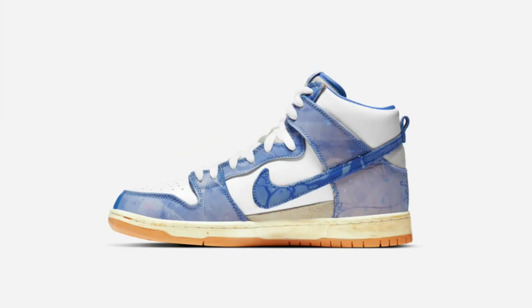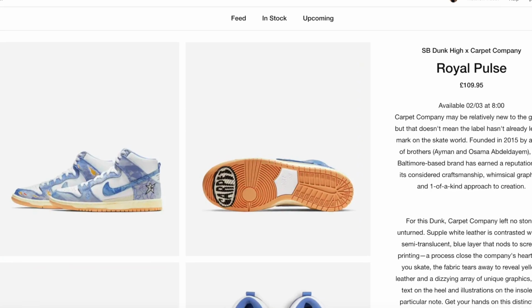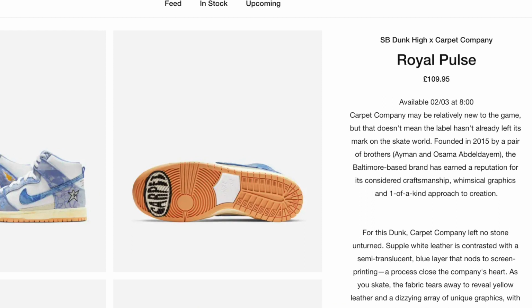Besides the sneaker actually looking quite nice, it's got a hidden layer underneath the sneaker. So it's actually got two different ways of looking. Whether or not you want to peel off the material on the top layer, or you want to see what's underneath, that's kind of TBC. The retail price for this sneaker is £109.95, and it is releasing on the 2nd of March 2021 this week.